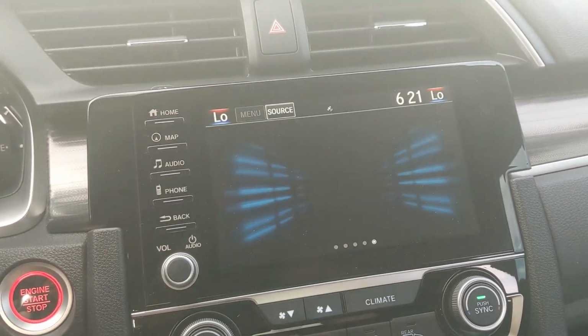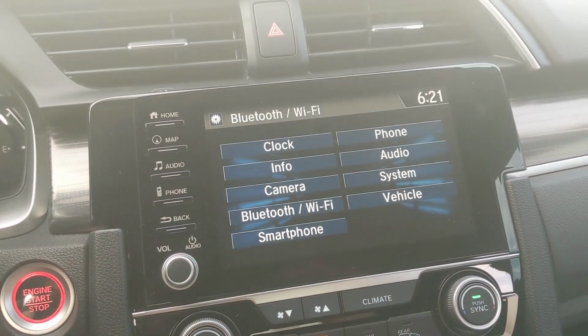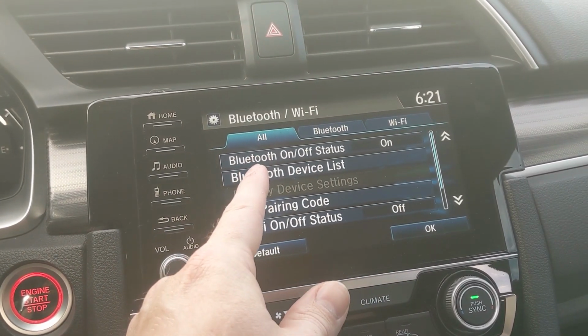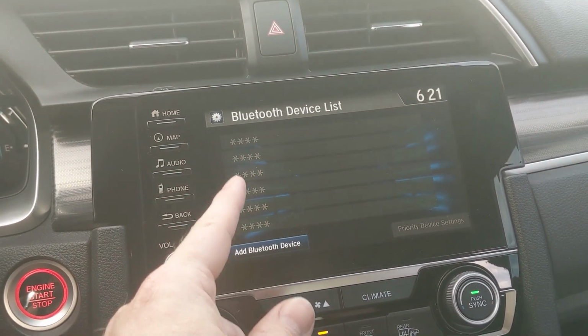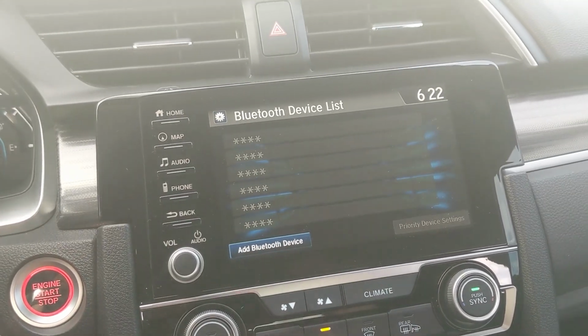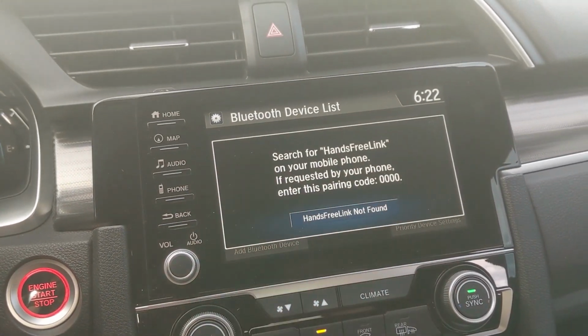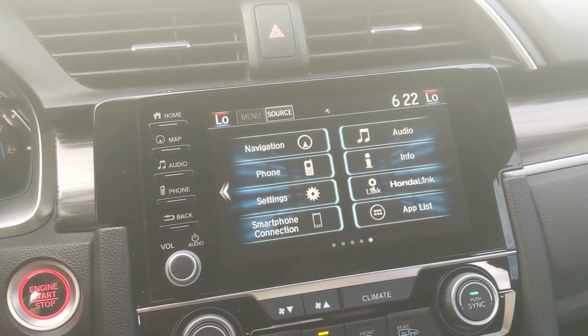Well, if you go to settings right here, and then we're going to go to Bluetooth, and then we're going to want to add to the device list. So I'm going to touch that and then add Bluetooth device. Now while I'm here, I'm going to point out you can add 2, 4, 6 different things to this car. So a lot of devices can be added. You press that and it's going to prompt you, make sure your Bluetooth's on and search for it, and you're good to go. So that's how you add a secondary or third phone.